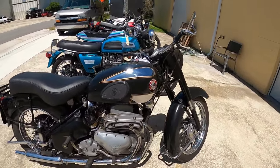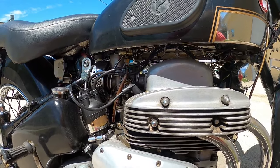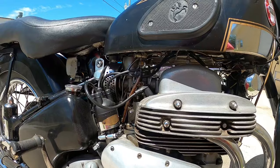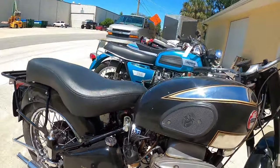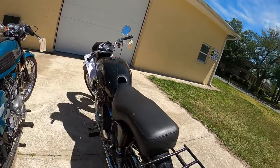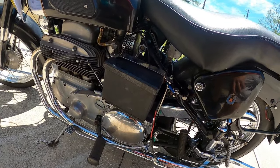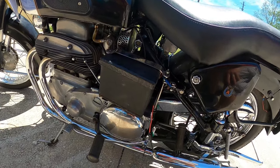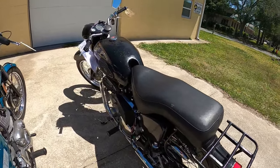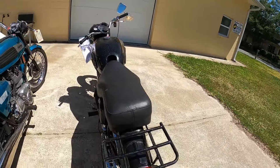This is supposed to be a runner. I knew the seller. Wow, almost looks like an SU carburetor or something. I have no idea what that is. A regular distributor. Reupholstered seat. Something's weird here about the battery box. It was not installed on the bike. It was sitting on the back. And to be truthful, I don't even know if it's 6 volt or 12 volt.